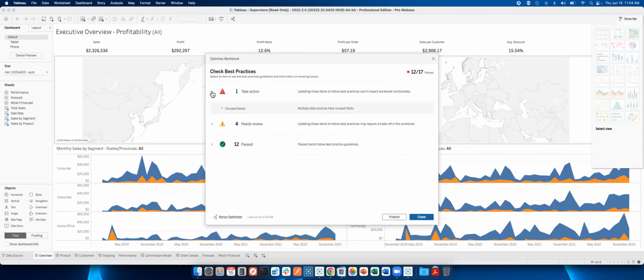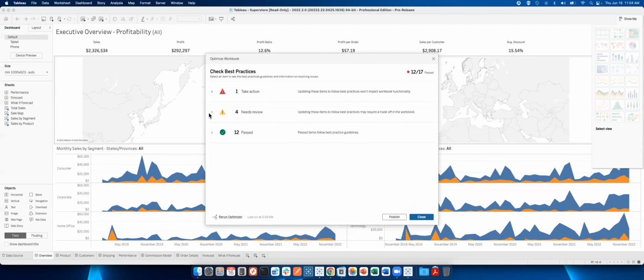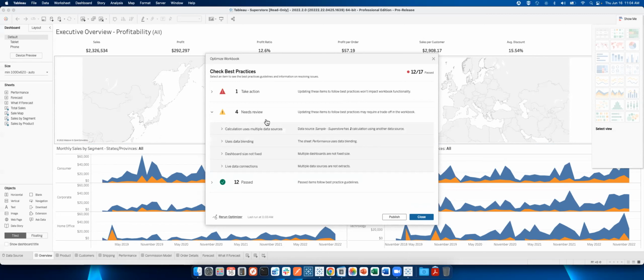So as we go through, again, the single action is still the unused fields. Nothing's changed there, but what has increased is the section within the needs to review. So originally we had the calculation using multiple data sources. What we have additionally are some things that it's calling out for data blending, the dashboard size not necessarily being fixed, and using live data connections where it's not extracts.